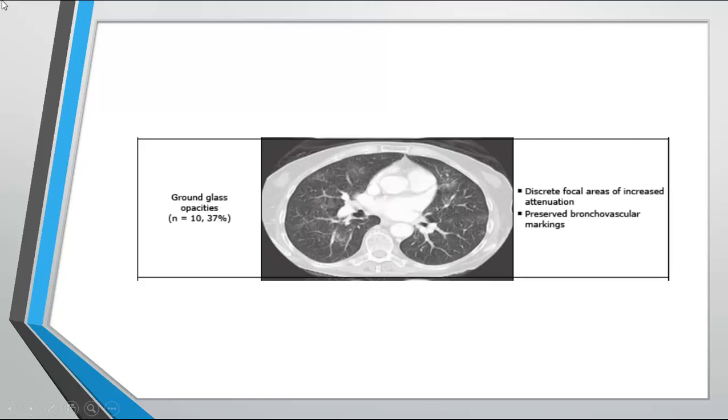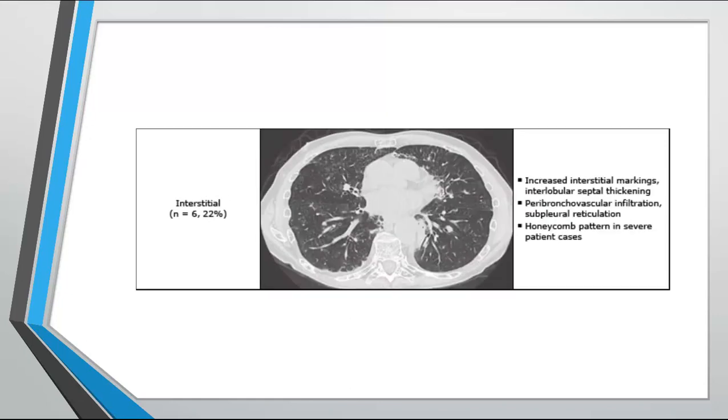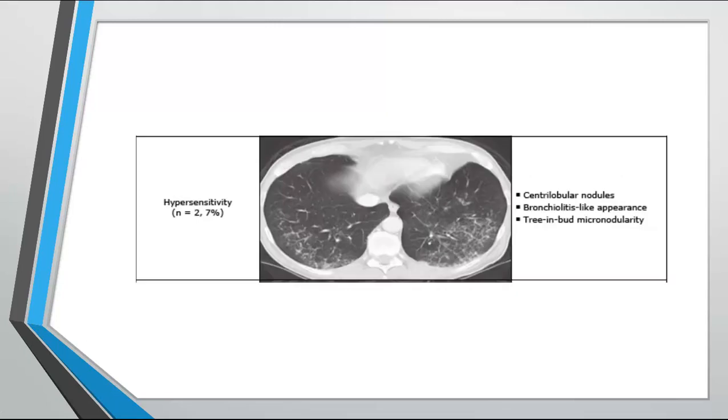If you can see it, I don't know if the mouse is going to pop up over there. Yes, here it is. Okay, here. Discrete focal areas of increased attenuation with preserved bronchoalveolar markings. Diffuse interstitial process. Here, it's very small, but there is extensive peribronchovascular infiltration, subpleural reticulations, and possibly even honeycombing and traction bronchiectasis in the severe cases.